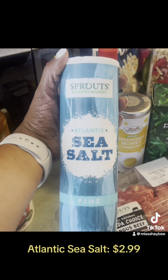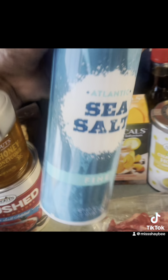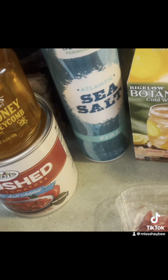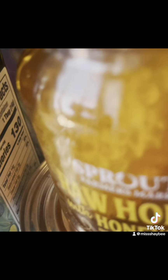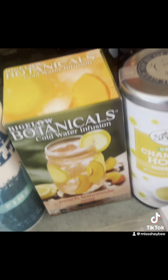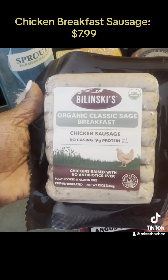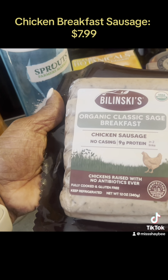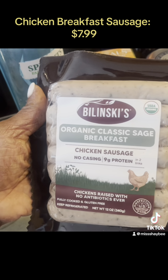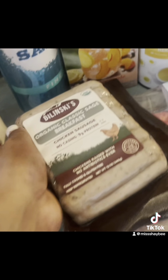I got some Atlantic sea salt. I like mine fine because it's very, very salty. So I just wanted to make sure that it was crunched up enough for me to not have to use a lot of it at one time. So these are some of the wonderful things that I can't wait to try. I definitely had to get me some breakfast chicken sausage because I cannot find this anywhere. So even though it was $8, it's very well worth it because I absolutely cannot have pork. And sometimes turkey sausage can be a little boring.